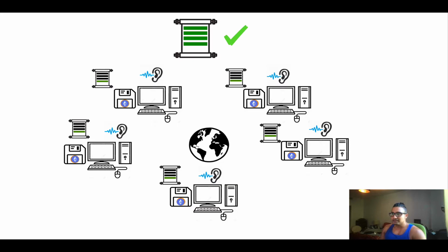Notice how each node has the exact same running copy of the ledger. All the computers run in identical fashion and have an identical copy of the ledger, so that everyone is in full agreement about the current state of the system.